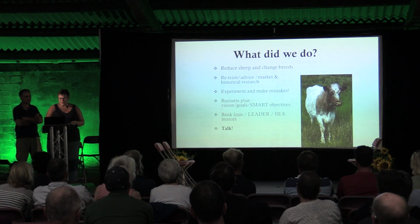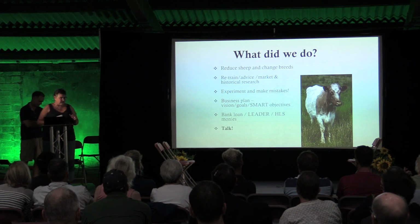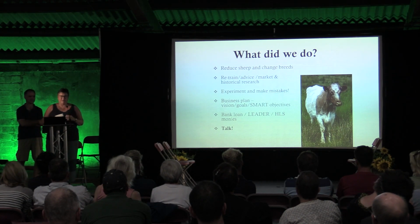So what did we actually do, which I think Andrew's alluded to, but we reduced our sheep numbers massively. So we just have 60 sheep now. They're easy care, and they are what it says on the tin. It's not DIY, but they're very self-contained, and that suits the system well.